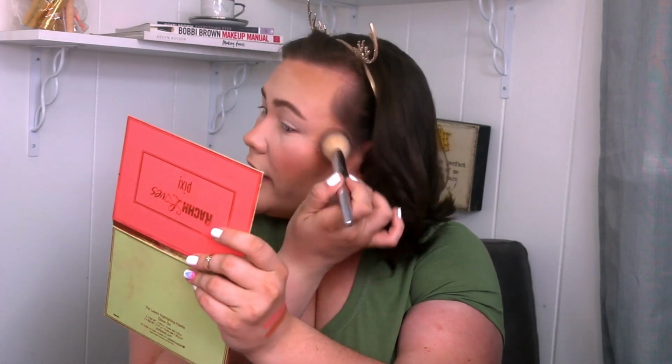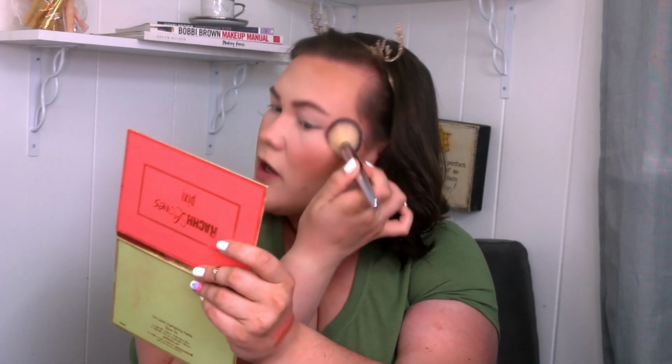Oh wow, this one almost immediately blushes and pinkies up the cheek. Really flush, pretty pink. Now I also want to go ahead real quick here and bake a little bit with my Pat McGrath stuff. Again, you will have already seen this in that video, but I just want to throw a little bit of bake on the face just to help redefine it.